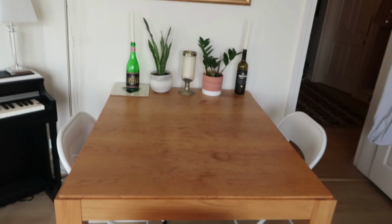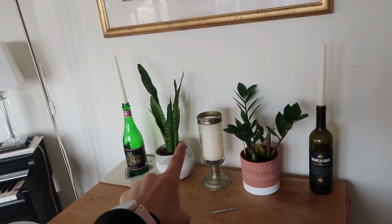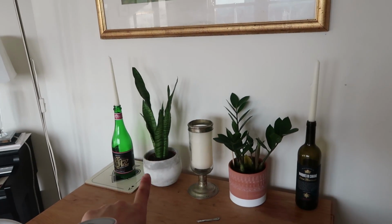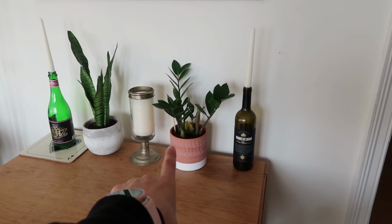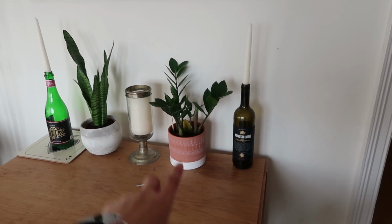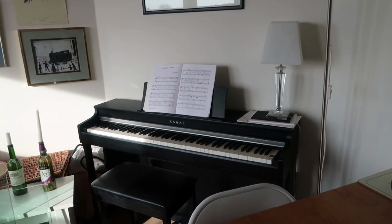And here, again, those are my plants. Absolutely love them. Snake plants are amazing, by the way. If you are not very good at keeping plants, get a snake plant because they are so easy to keep. I can't remember what this one's called, but they're apparently really good for bathrooms and any other human spaces, which is kind of the whole of this building. And that's my piano. So this is where I do my practice.